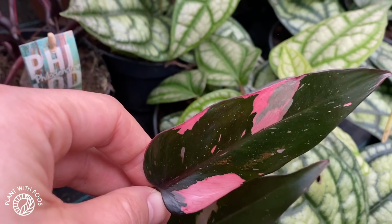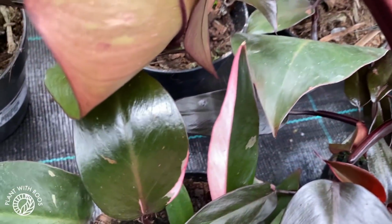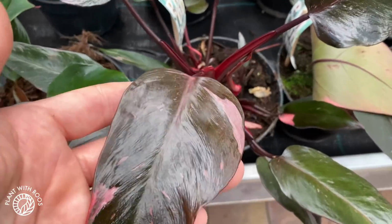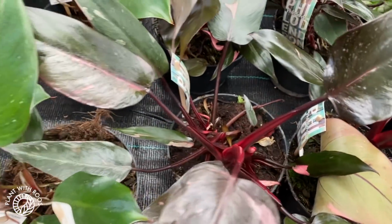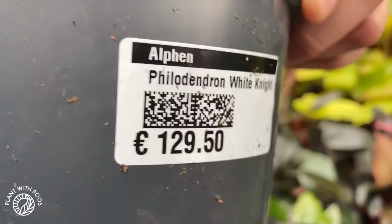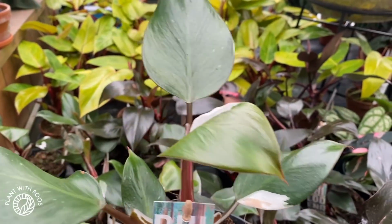So bright. It seems like mine is a little bit more pastel-y pink. Down here, some half moon leaves and some full pink leaves. Very, very special plants. If you like those, you know I like them, but mine don't have any pink right now, unfortunately. And then some white princesses, I'm guessing. White knight, it says on the label, but I think they are princesses.